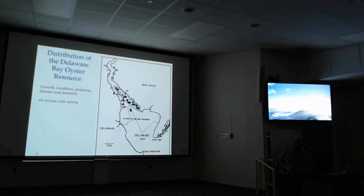As anywhere that oysters grow, growth, condition, predation, disease, and mortality, those things all increase with salinity. So you get sort of the best flavored oysters down in the lower part of the bay, but they're the most susceptible to predation and disease as well. So you get the highest survival up in the lower salinity areas and lower survival down in the lower parts.